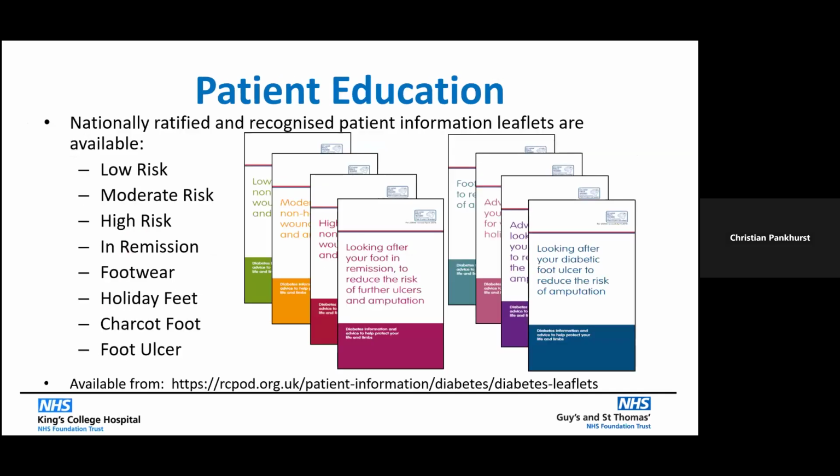There are patient education and information leaflets which are available. These have been nationally ratified across the UK. These can be downloaded from the Royal College of Podiatry's website. These have been developed to reduce the variation in information given to people with diabetes, as well as ensuring that the right information is available to the right person at the right time. On the Royal College of Podiatry's website, this information can be spoken out to the individual, as well as having different languages available as well.